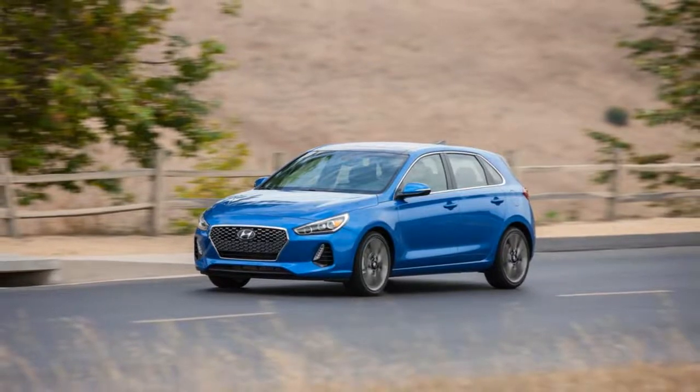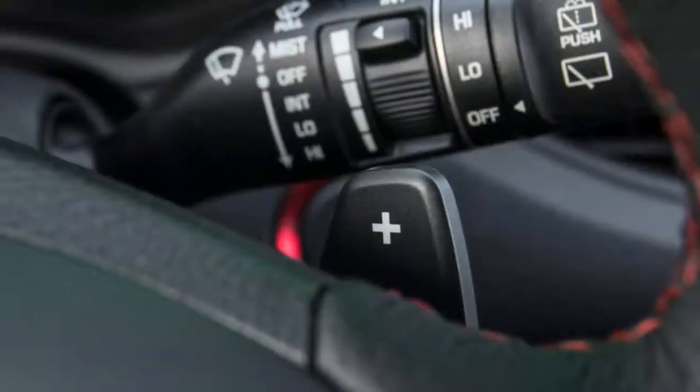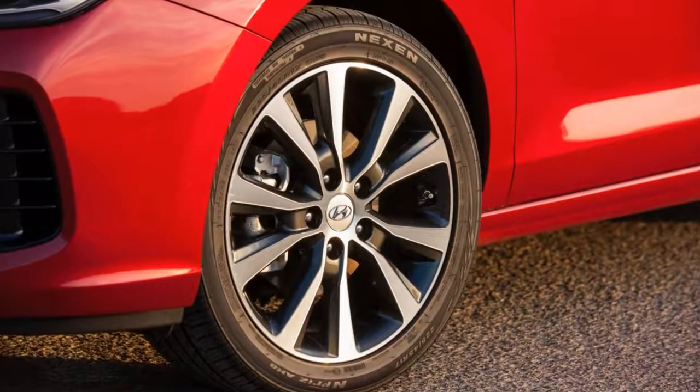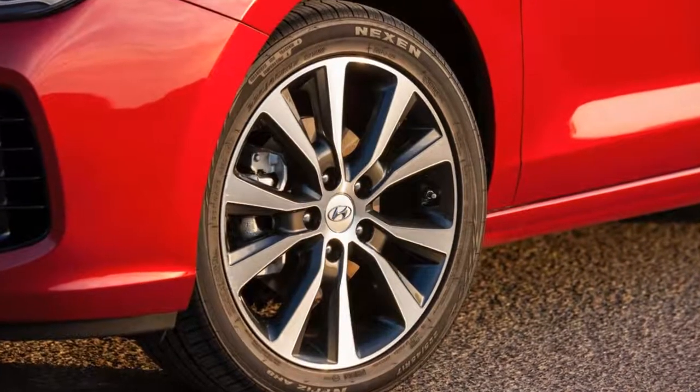While the Elantra GT Sport is poised to be a great value and is certainly a good car, it can't quite match up to the vaunted, and admittedly more expensive, Volkswagen GTI in terms of driving enjoyment.